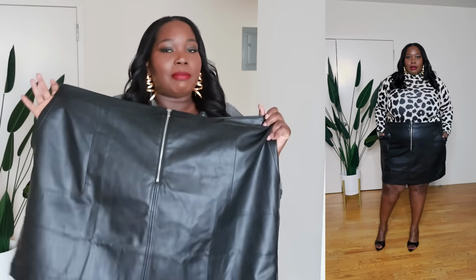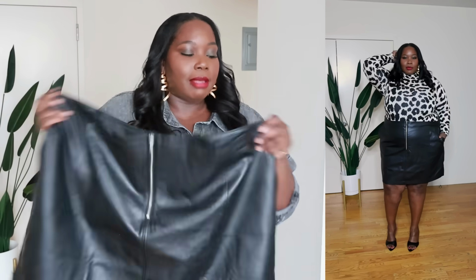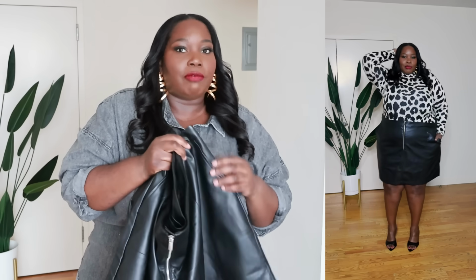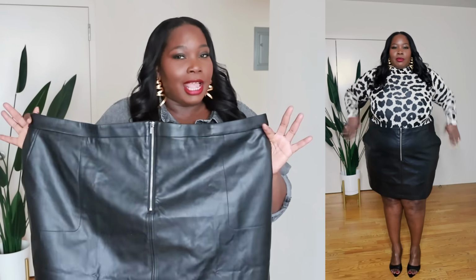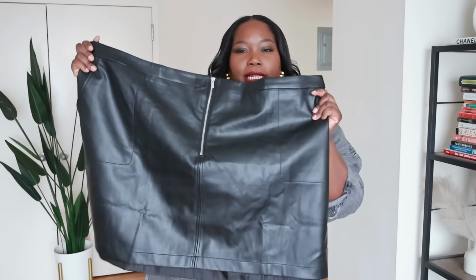I sized up because I personally think that this skirt runs small, so I'm going to say size up. I did see a review on Eloquii that said it ran small as well, and I personally find it to be a really decent length. Since I'm tall, I'm 5'8", it's a really decent length, so I think you guys should definitely check it out.